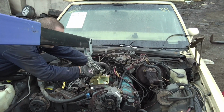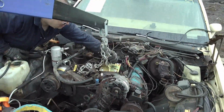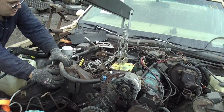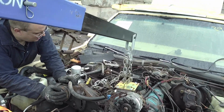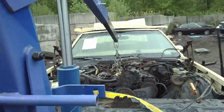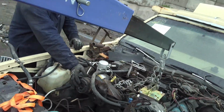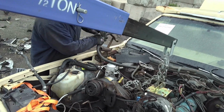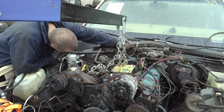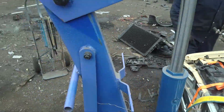Is that enough? Okay. There we go. Seems a little better. Should we see if we can pull it back? Yes. Nope. Maybe I got it up too high. Maybe it's hooked on the cowl with the trans tunnel. It's hard to see. Maybe put it down a hair. Yeah, maybe. It sounded like it came off of something.